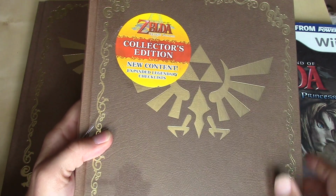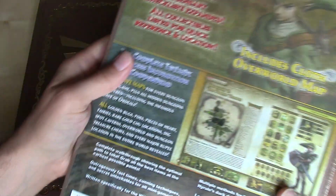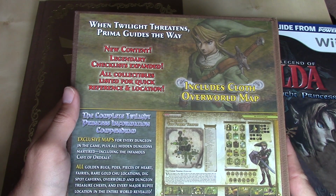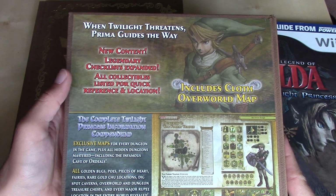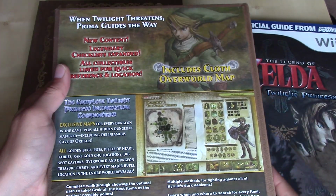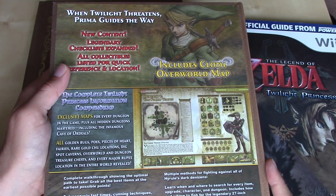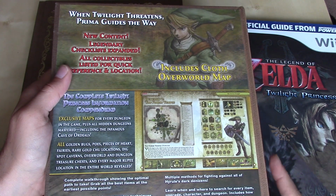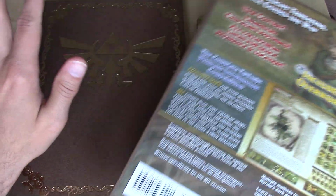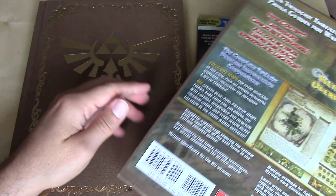But this one says new content, expanded legendary checklists, and then when twilight threatens, Prima guides the way. New content, legendary checklists expanded, all collectibles listed for quick reference and location, includes cloth overworld map. A lot of these Prima Collector's Edition guides did include some sort of map that was on cloth. Unfortunately, those were not reproduced for the special editions included with the treasure chest box set. But you did get the guide still.